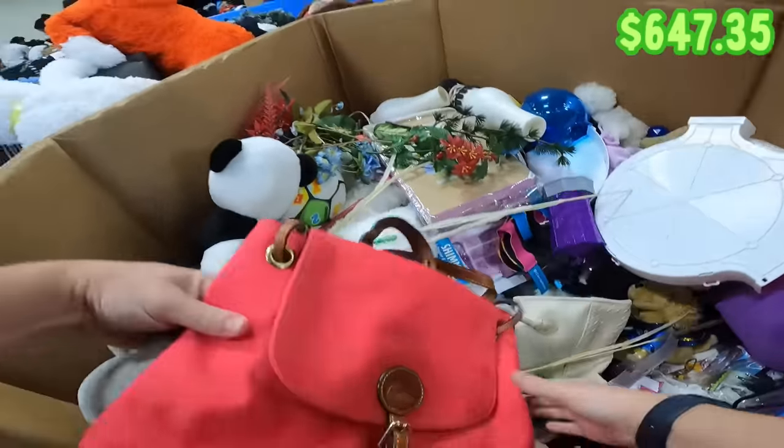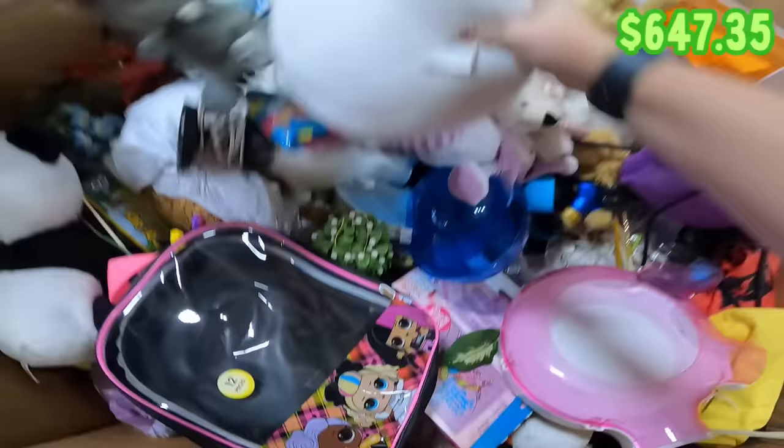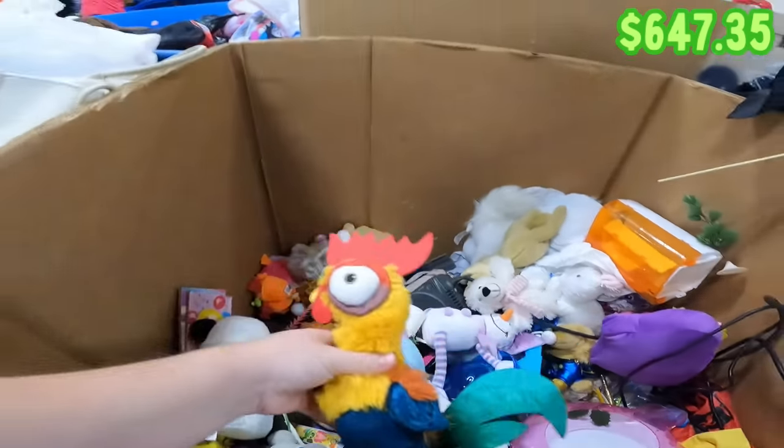Squishmallow. I'll definitely grab a mat. Ooh, and a Dooney and Bourke. See in a second if that's real. Look, Eevee. And a big Olaf. Got a little Hey Hey plush.